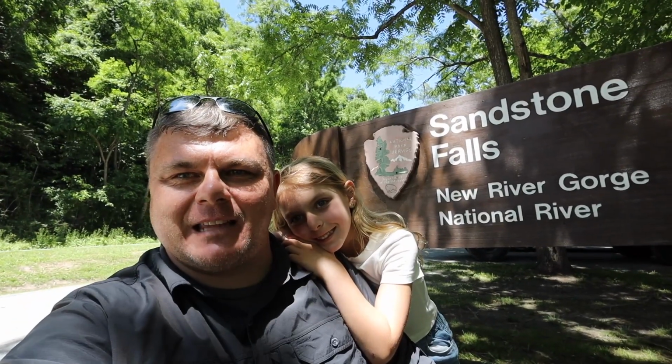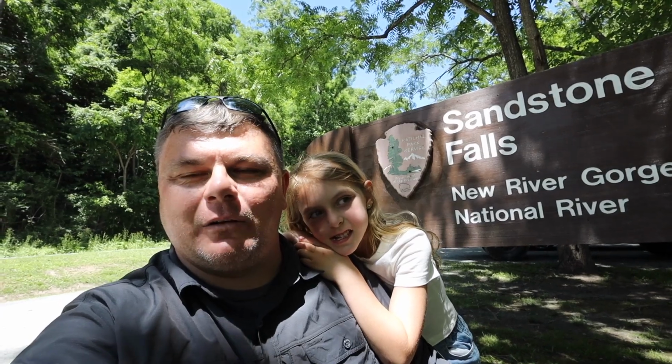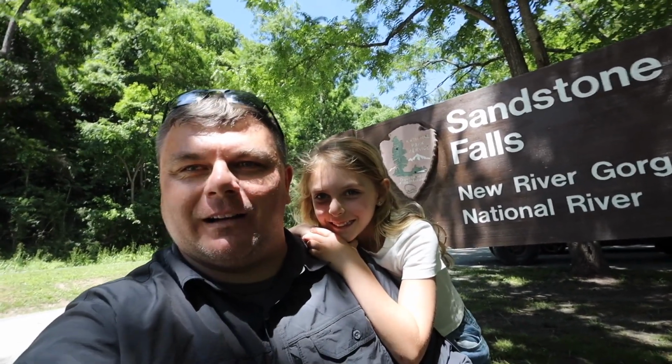Alright guys, so we are at Sandstone Falls here in New River Gorge. We're gonna go check this out, and I think Amelia wants to get her feet in the water, don't you? Yes. Alright, let's go check out the water.